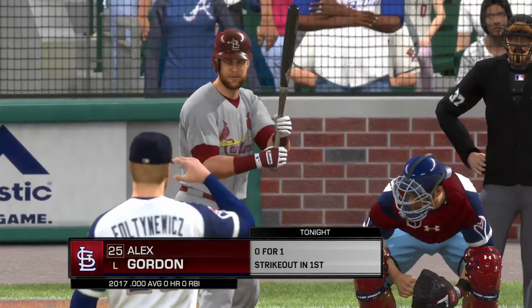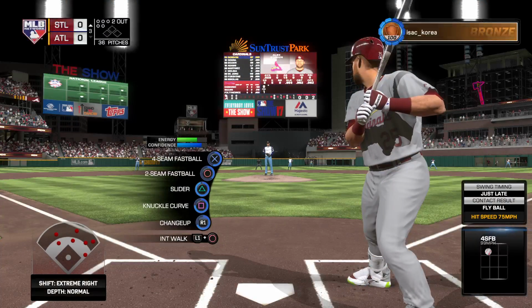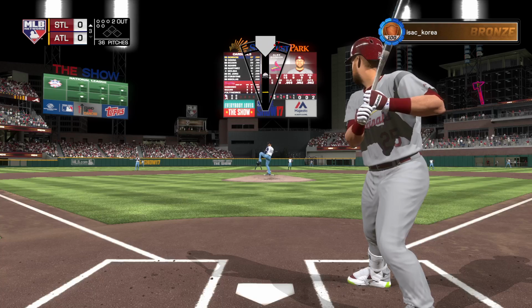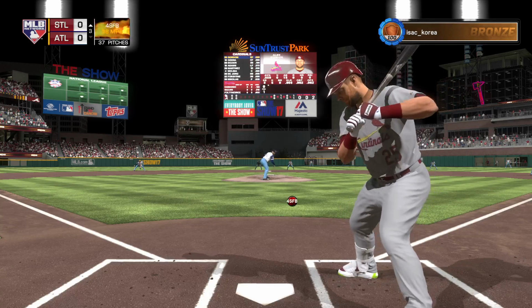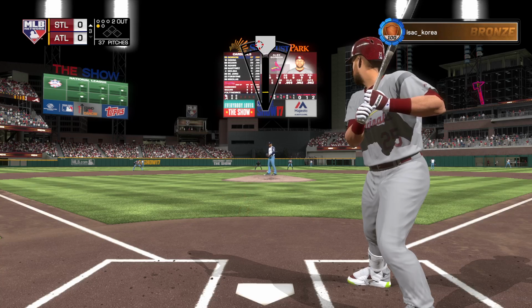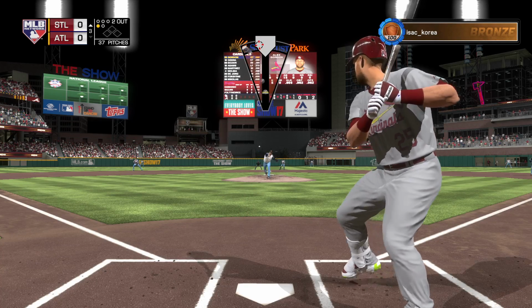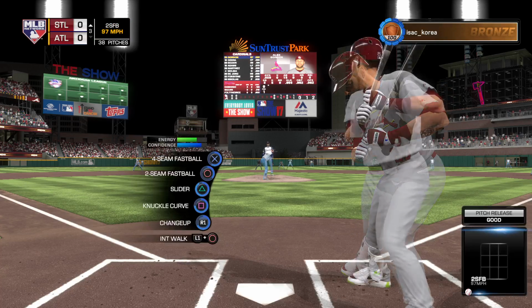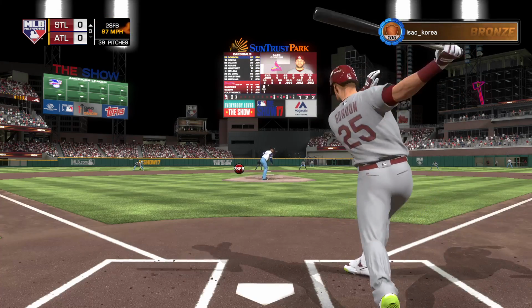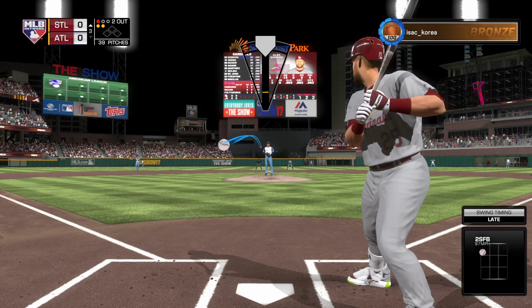Ready for another chance, Alex Gordon. 0 for 1 for him here in this one. And they go right after him on the inside corner for strike 1. Set to deliver the 0-1. 1-1. Counts 1-1. Here it comes. Swing and a miss, way behind the big fastball.